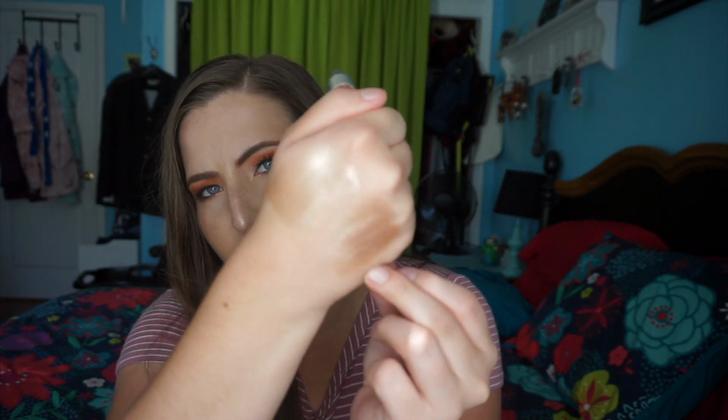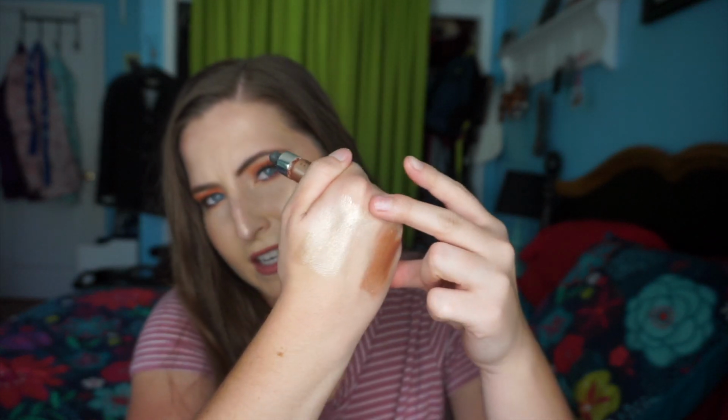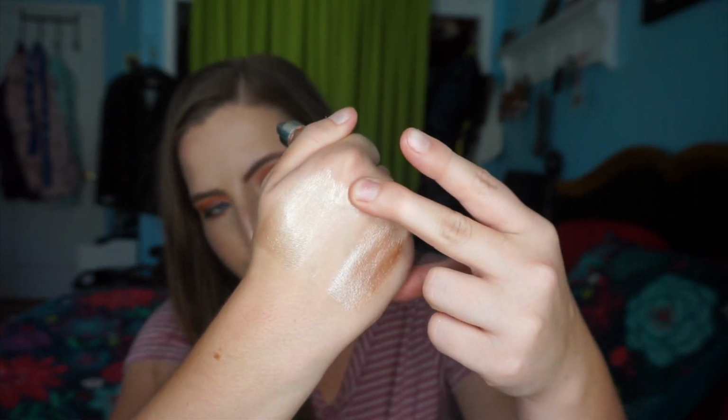And I did blend out the Cover FX one. So this is the Cover FX right here, and then the Sleek is over here. They're definitely very pretty. The Cover FX is more intense. Sometimes it can look a little bit dark on my skin tone because it reflects with a lot of metallic, but it is just slightly too deep. I can make it work, especially if I throw another lighter highlighter on top of it, but I'm just not sure if I'm going to keep the Sleek one, and I'm definitely going to be passing on the Cover FX.